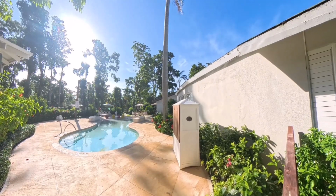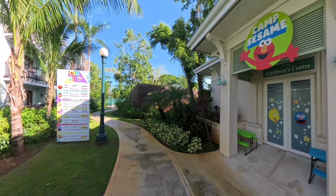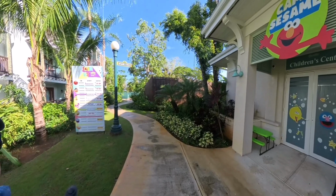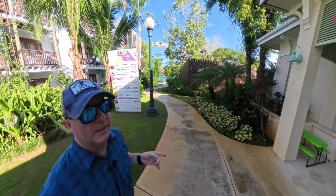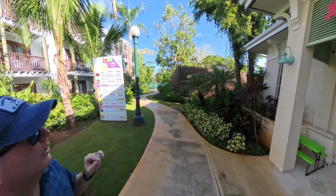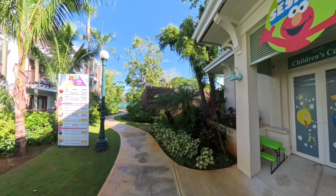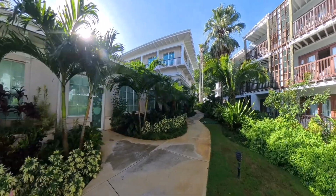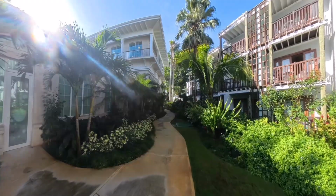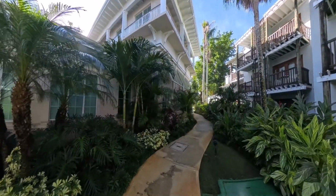So here's the kids club pool. This is the children's pool right here. Okay, so we're outside the children's center. And I want to mention, if your kids are into Sesame Street, there are three things that you can do with them. One, they have a character breakfast. It's, I believe, on Saturday mornings. There is a yoga session with Sesame Street characters. So if you want to get the kids out there, maybe mom, you're into yoga, you want to introduce your kids, that'd be super fun to do with the characters out there. And then the third thing that you can do is you can have story time. So if you have little kids, you can actually have one of the characters come up to the room at bedtime, and they'll read your children a bedtime story, which is pretty cool.